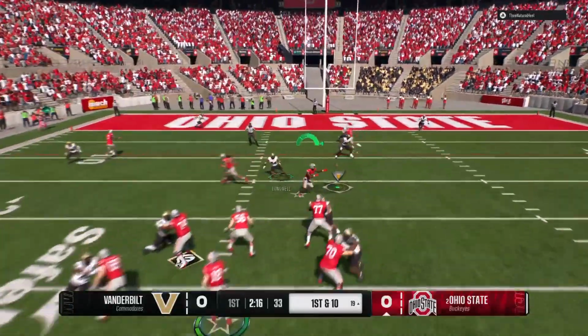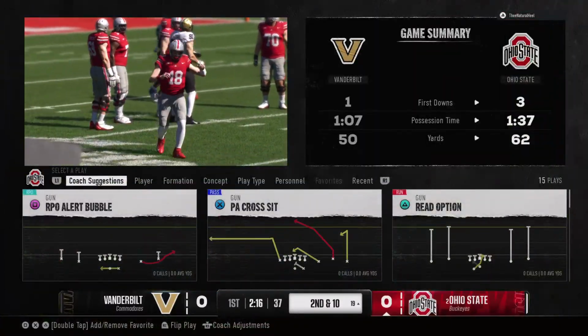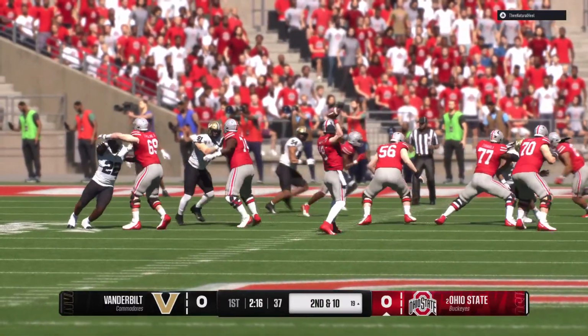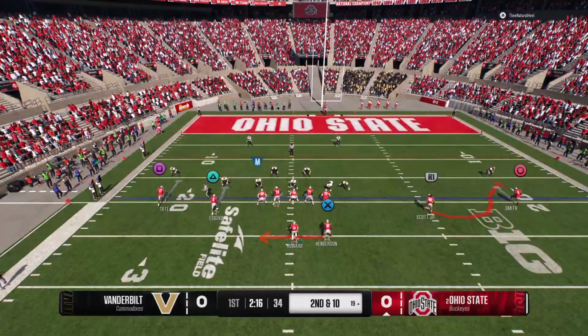From the red zone, looking for a space. Just too much mustard on that one. Can't miss the target that badly. Well, the good news is he did a nice job reading the coverage. He knew exactly where to go with the football that time. Just a little bit too much on that pass.